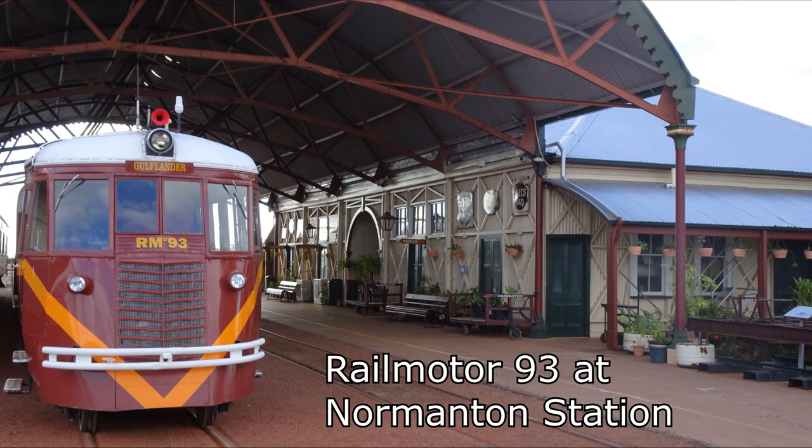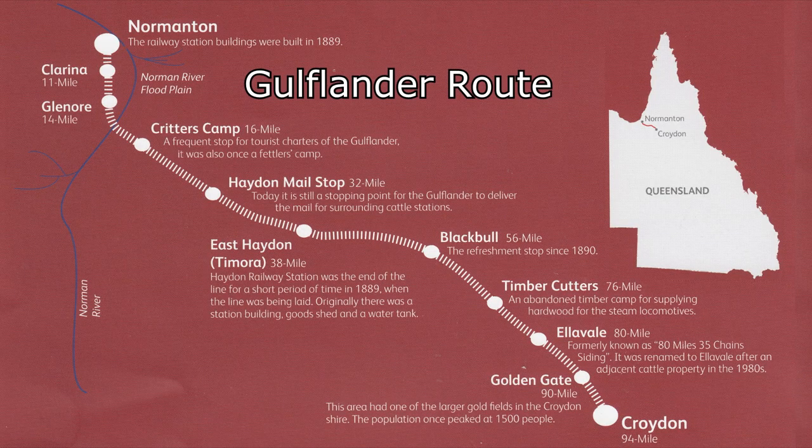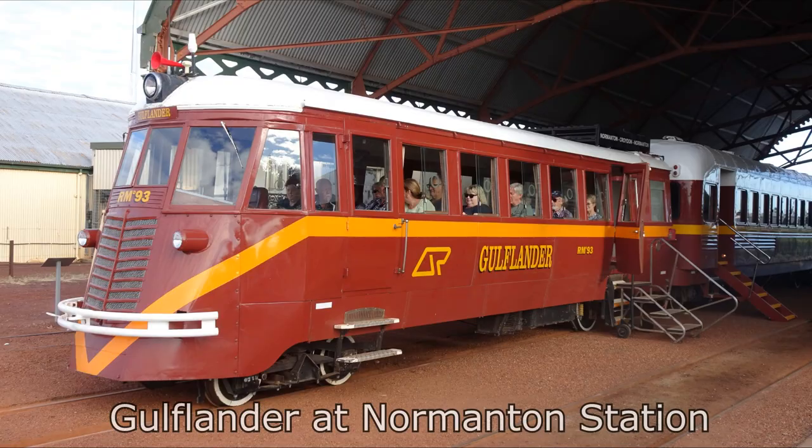Normanton Station was built in 1890. The railway line from Normanton to Croydon was completed in 1891, but it is not connected to any other railway in Queensland and distances are still measured in miles.